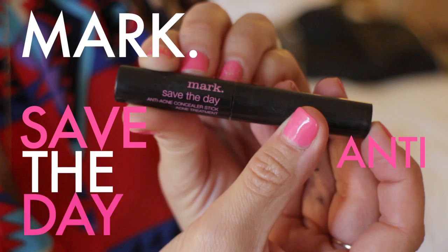My favorite. Save the day, anti-acne concealer. Because if you have a zit, you don't want to smother it. You just want to cover it and treat it with a little salicylic acid.